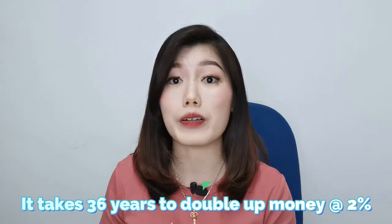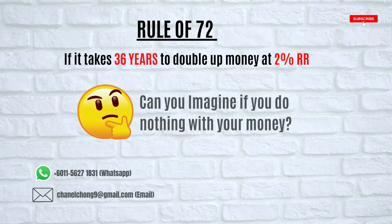On a side note, if it takes 36 years for your savings to double at the given rate of 2%, can you imagine if you're not doing anything with your money by investing it into the right financial tool? You are losing out a lot on the compounding interest in the long run. Your money could be just earning a savings interest of less than 1%. So it is very, very important to get reminded that you should always plan out your savings or investment portfolio upfront to benefit from the compounding interest in the long run.